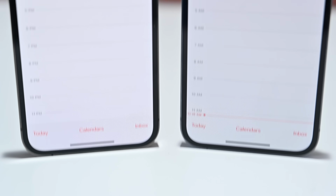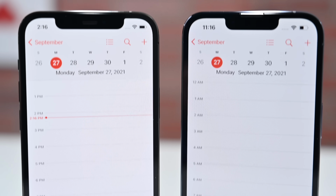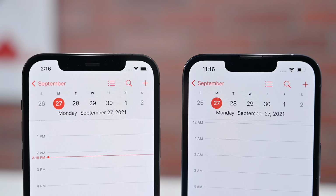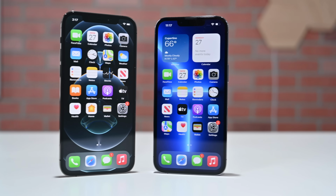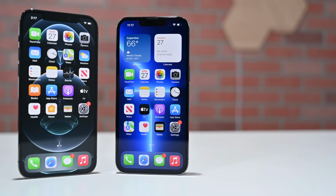They have the same resolution of 2532 by 1170 and a pixel density of 460 ppi. They each have a 2,000,000:1 contrast ratio since they are both OLED displays. But Apple did make the new display a little bit brighter. It can now get up to 1,000 nits of typical brightness in daylight, whereas the iPhone 12 Pro could only go up to about 800 nits of average brightness in the daylight, though they both still have a peak brightness of 1,200 nits when you're watching back that HDR content.